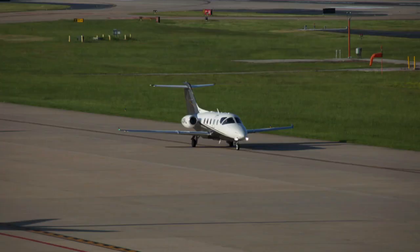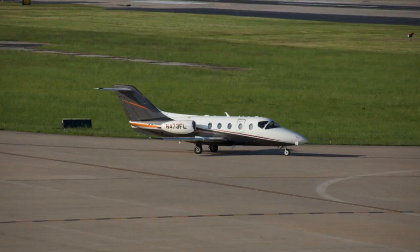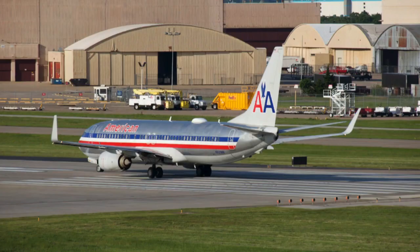Wow, that was awesome. Then another Flexjet Phenom of sorts. But let's take our attention back. Oh, this cargo loading shot is cool. I'll come back to these. I just want to look at that American because that thing is just incredible, and then we'll come back to these. So stand by. There it is.